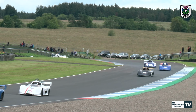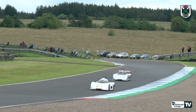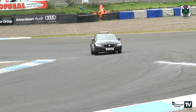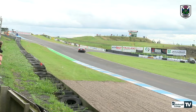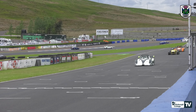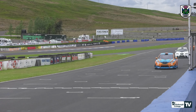And especially those Radicals that Forrest and MacArthur are driving, and also Ron Cumming in the Nemesis kit car. You've got to keep the tyre temperature up, because also you keep the pressures up. But the safety car lights are out, and that's good news for us. That means we're going back to racing. Down the pit lane goes the safety car, parks into a safe area, and away goes Andy Forrest, chased by Heedon, MacArthur, Robson. Look at that, side by side already.